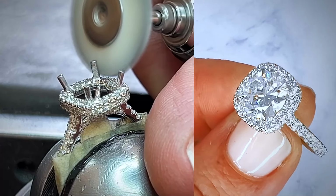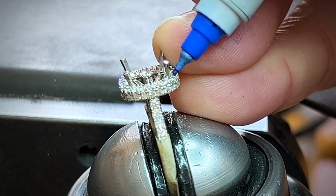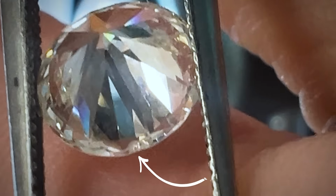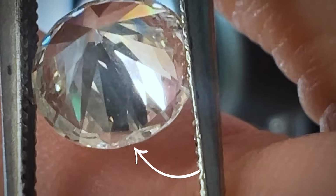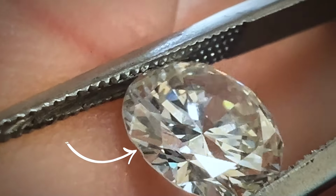That blue dot is so that I know exactly where to position the chip on the little diamond. You can see that chip right about 6 o'clock on that diamond, and you can see how thin this girdle is, and there's another angle of that chip.